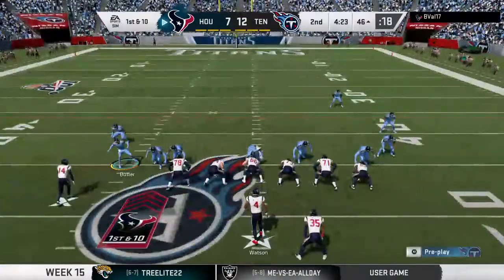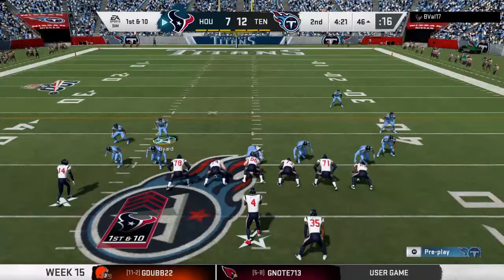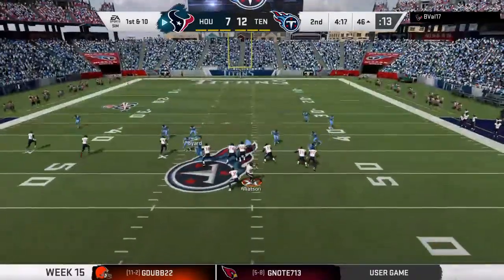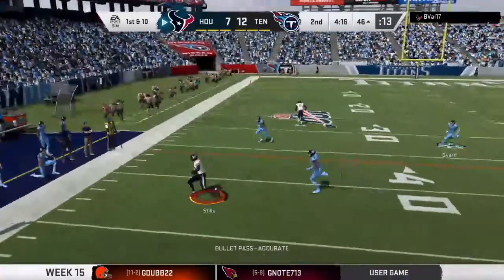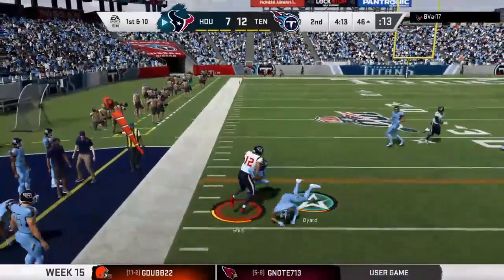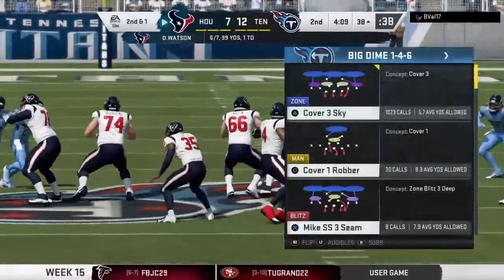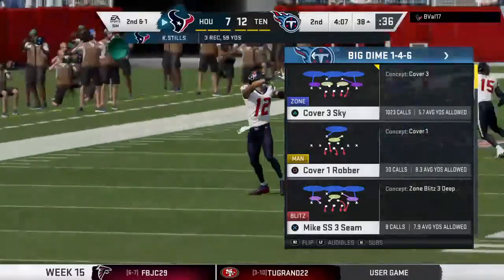Check. Cross. Get the boys down. He's coming. Motion. First down throw, Watson. Stills bringing it in. Give him 9 there on the first down completion. That's it, baby. That's it.